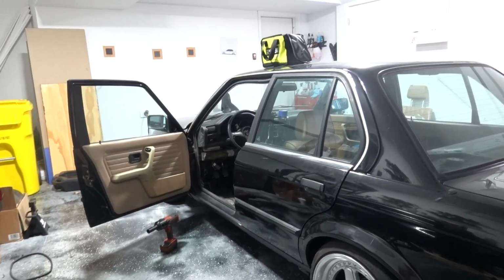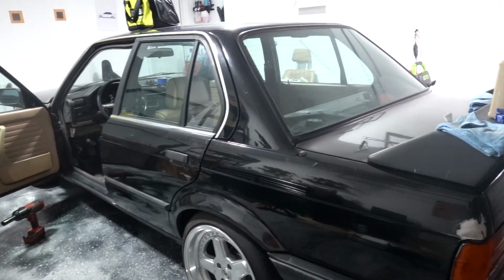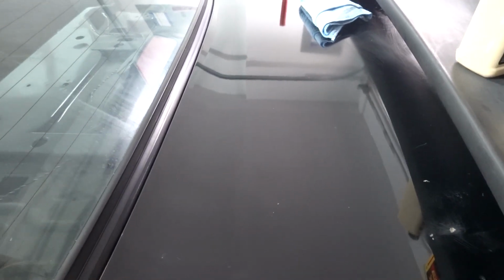So we're back in the garage today, obviously working on the E30 here, and I know last video I talked about getting this car cleaned up, polished a little bit, and I actually started that behind the scenes. As you can see, the paint is pretty clear. It's in a lot better condition than it was before, but I quickly noticed that this paint is a little bit too far gone.